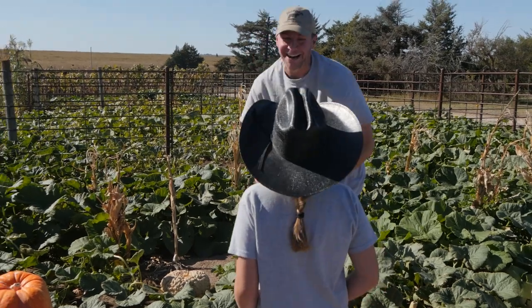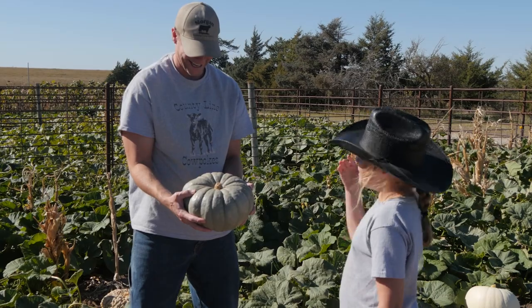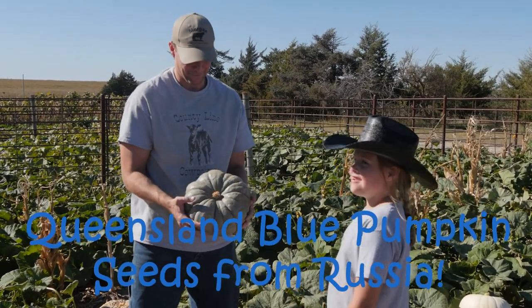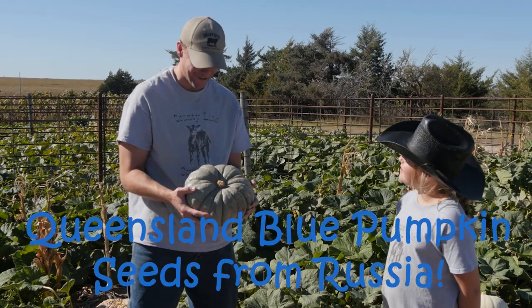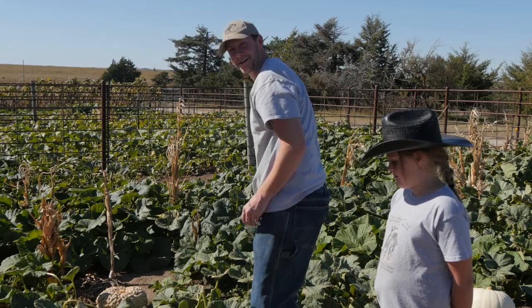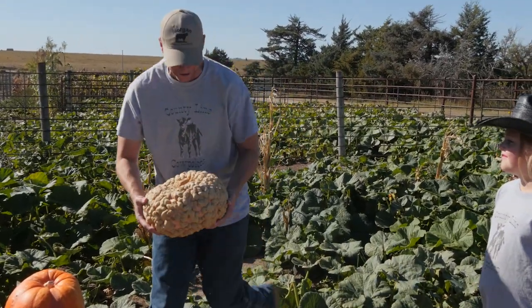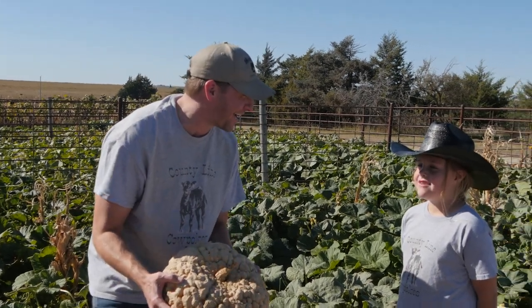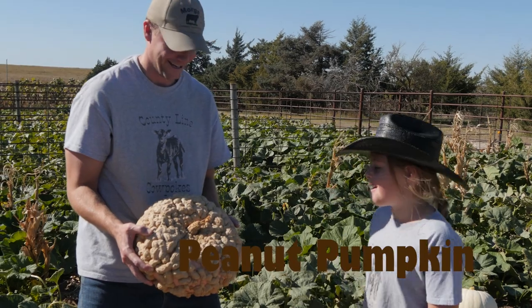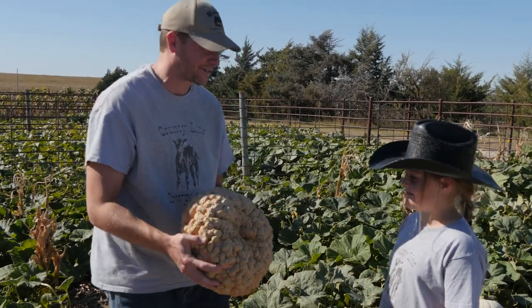Oh, wow. Now I know what this pumpkin is. It's a Smurf pumpkin. Slick Nick, no. That is a blue Russian blue pumpkin. Blue Russian pumpkin? I've never heard of one of those before. Oh, now this one is super cool. It's a puke pumpkin. No, Slick Nick, that's a peanut pumpkin. Oh, a peanut pumpkin. I get it, because these look like peanuts, don't they?